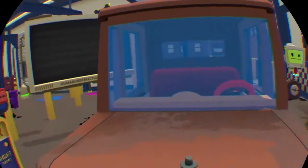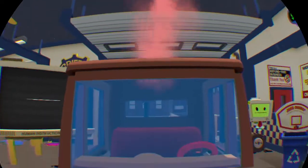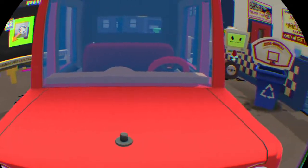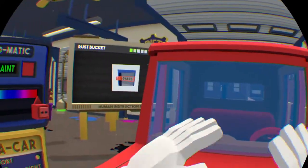You're listening to Car Talk radio. Components like these headlights would have to be replaced before evaluation.